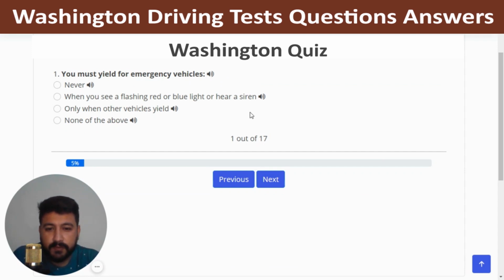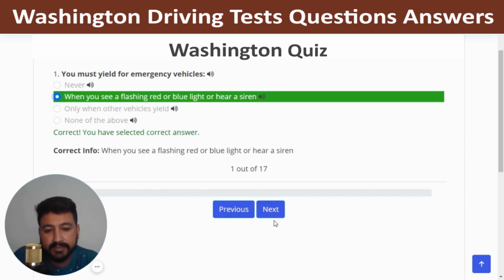Here we go. The first question is you must yield for emergency vehicles. The right answer is when you see flashing red or blue lights or hear a siren. So let's click on the second option, correct, and next.